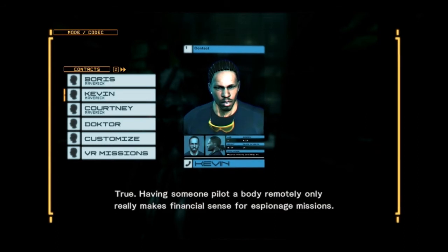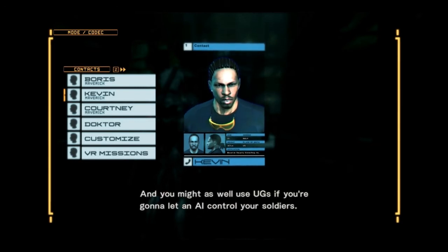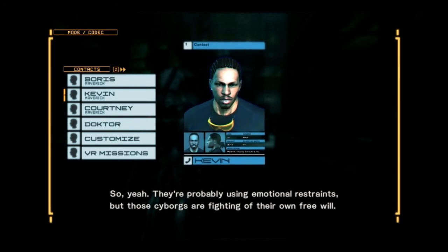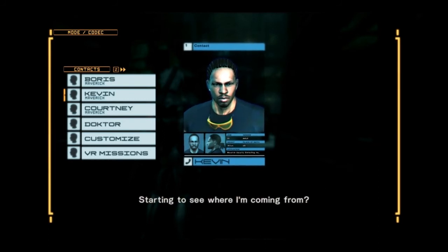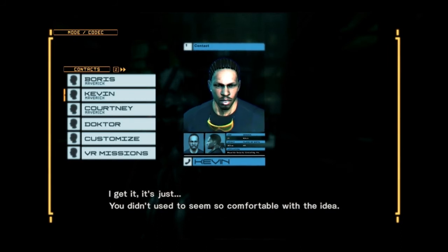True. Having someone pilot a body remotely only really makes financial sense for espionage missions. And you might as well use UGs if you're gonna let an AI control your soldiers. So yeah, they're probably using emotional restraints, but those cyborgs are fighting of their own free will. Starting to see where I'm coming from? I get it, it's just... you didn't used to seem so comfortable with the idea.